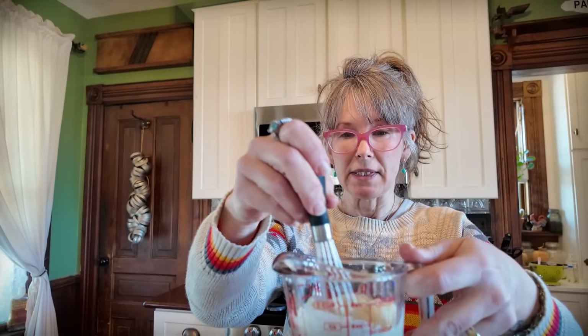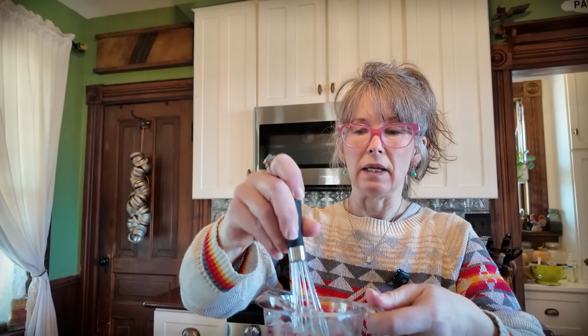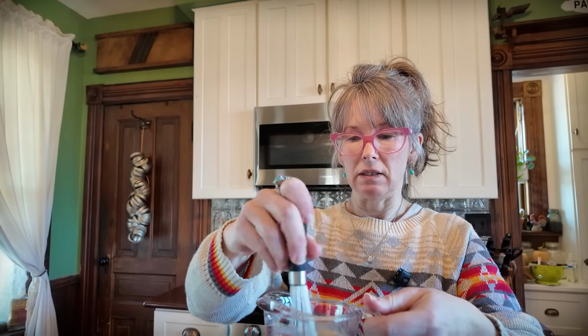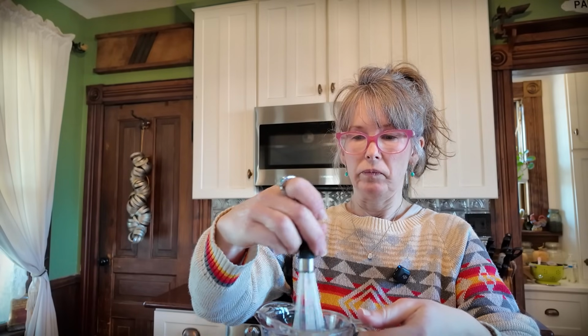Oh, I already had a tablespoon in there. And we're gonna go in with 2 tablespoons. And then I got a little tiny whisk, and we're gonna whisk that. And then just set it aside and let the gelatin do its thing. Okay, how long should we let it bloom? I don't know. Maybe like five minutes or so. But while we're doing that, we can mix the rest of the ingredients.